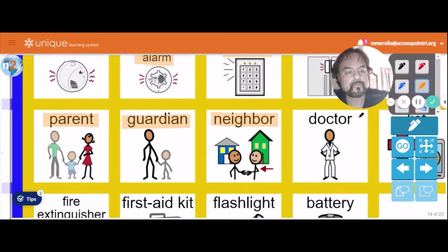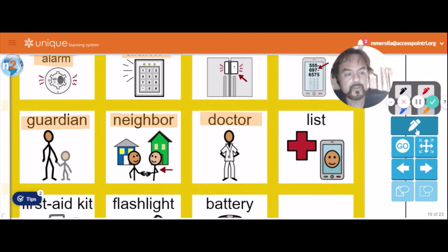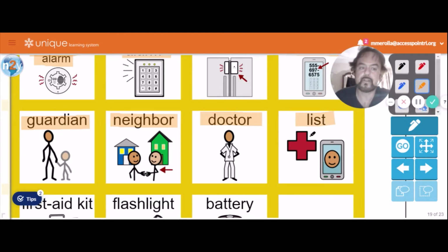The doctor. Yes, sometimes you have to go to the doctor to take care of problems, like when you're sick or something. Okay, so a list on your cell phone of numbers that you can call. I have a list on mine, all these different numbers that I can call. It's good to keep emergency numbers, like your doctor. You probably want to have your doctor on your list, and your dentist, and other emergency places that you might need, like the poison control center. You probably want to have their number programmed into your phone.